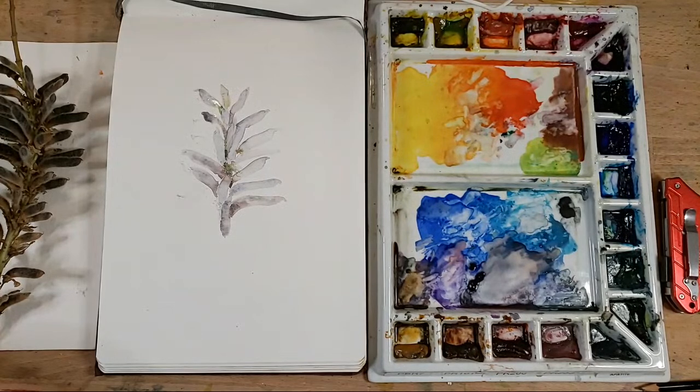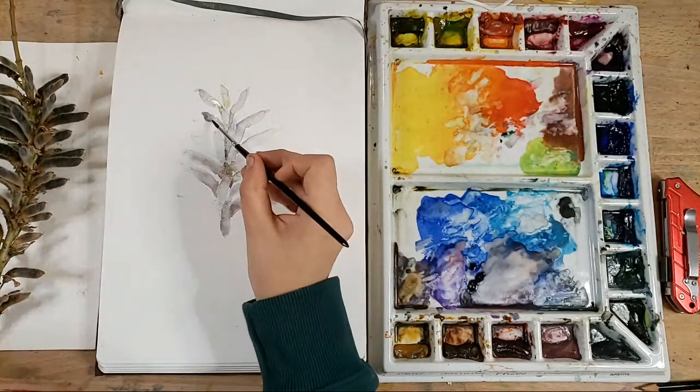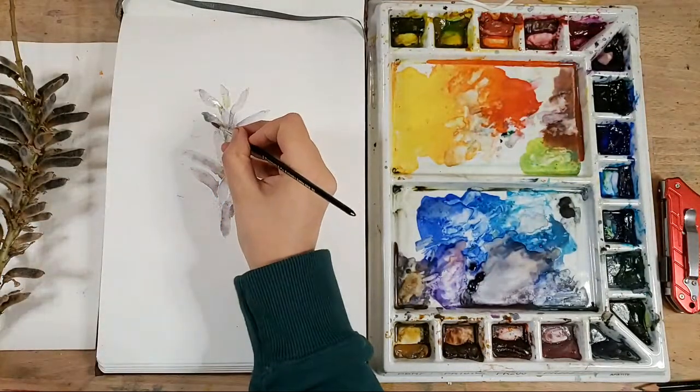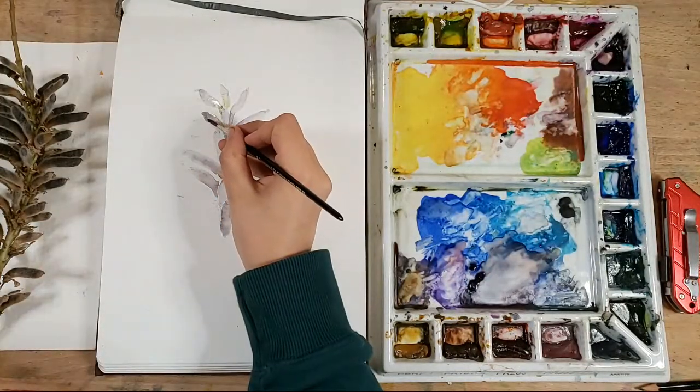Paolo says, it always amazes me how you can get the painting to look so good so early on. Okay, thank you. I'll take the compliment. I feel like I also go through an ugly phase in my paintings, but I will take the compliment.